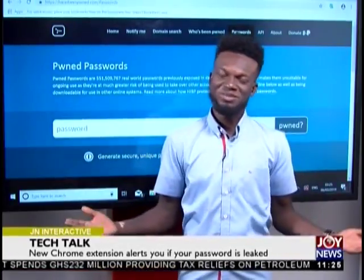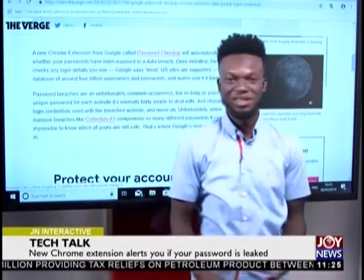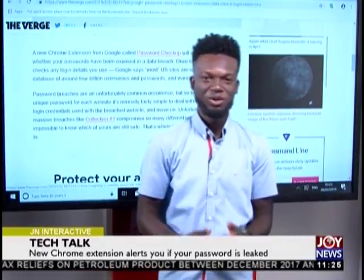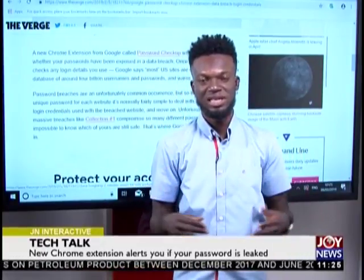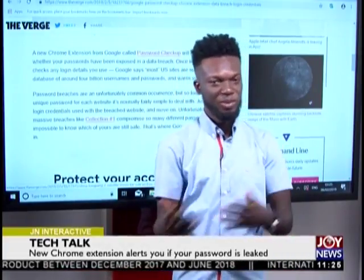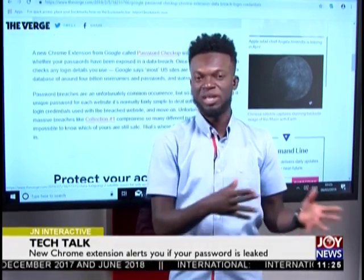But Google, we all kind of trust Google, no? And Google says, okay, if you don't trust some individual, at least trust us. We will give you a Chrome extension. Now, an extension is like a software that you install in Chrome that checks the password you use to sign into your websites to see if it was in a data breach.